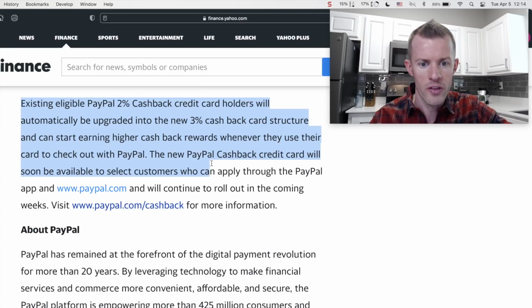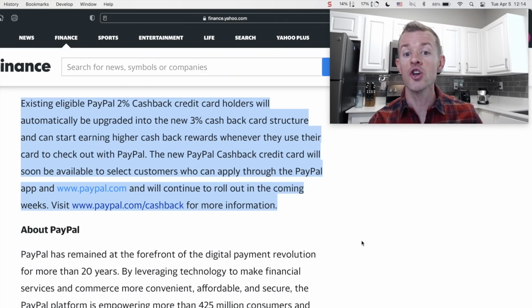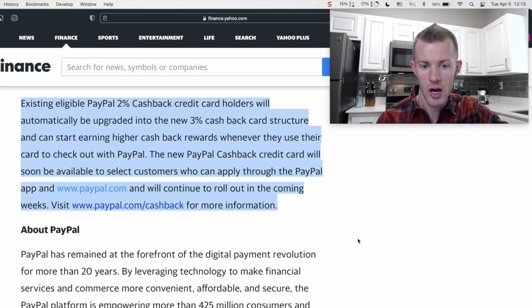We'll finish up with this final paragraph right here, which talks about what will happen if you already have this card in your wallet. So, existing eligible PayPal 2% cashback credit card holders, wow, that was a mouthful, will automatically be upgraded into the new 3% cashback card structure and can start earning higher cashback rewards wherever they use their card to check out with PayPal. The new PayPal cashback credit card will soon be available to select customers who can apply through the PayPal app and paypal.com, and will continue to roll it out in the coming weeks.